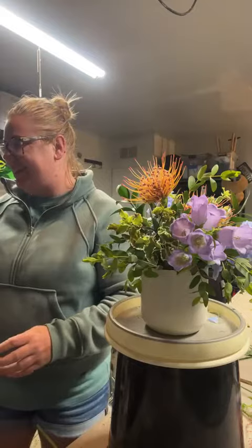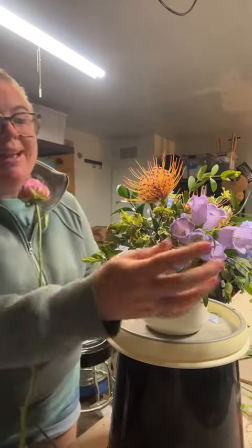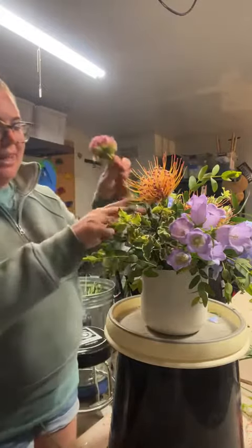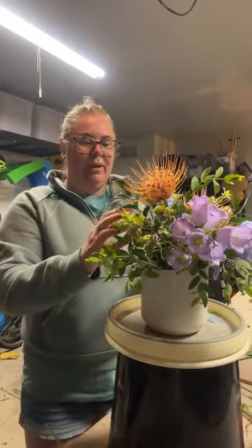I'm loving this one so far. I love doing weird, fun things like this. I'm really excited about it. It's going to take me a little bit longer because I'm talking and I don't know how to talk and work. Oh yeah, we had these in Kyle's arrangement last week. I had enough of them available or growing to cut, so that was awesome. I thought they looked so good in the arrangement at Kyle's house. Really pretty.